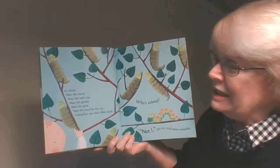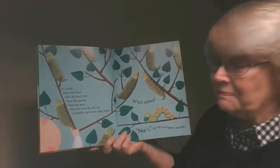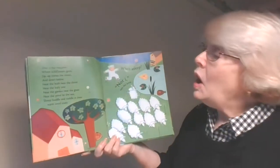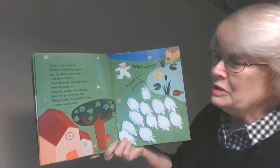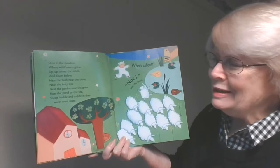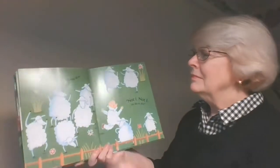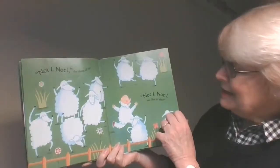In a bush near the clover, near the leafy tree, near the garden, near the grass, near the pond by the sea, caterpillars spin their silken beds. Who's asleep? Not I, said the small green caterpillar. Over in the meadow where the wildflowers grow, up comes the moon, and down below, sheep huddle and cuddle in their warm wool coats. Who's asleep? Not I, says the lamb. Not I, not I, the sheep all say. Not I, not I, we like to play.